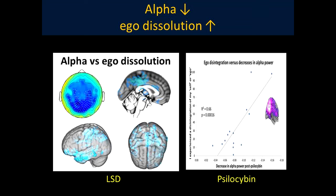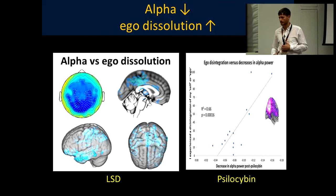This is another summary slide really showing that what we found with LSD is consistent with what we found with psilocybin. So we saw an association between ratings of ego-dissolution and decreases in the alpha frequency, and these are the regions where we saw those decreases, a more global analysis here. Also the delta frequency was associated with ego-dissolution as well. So there's some consistency there.